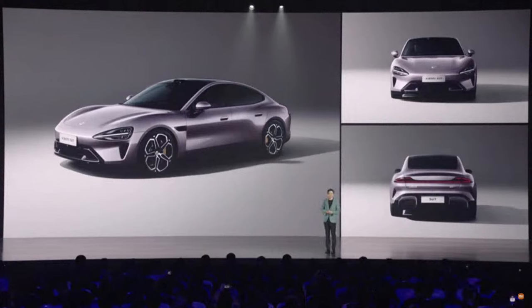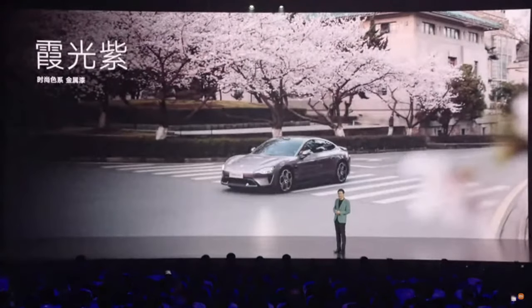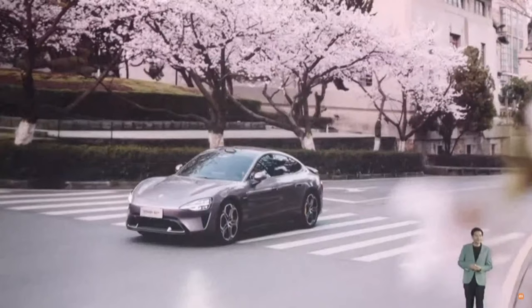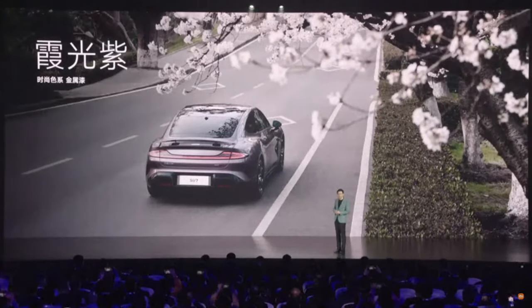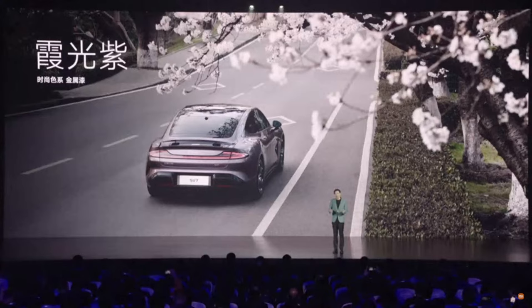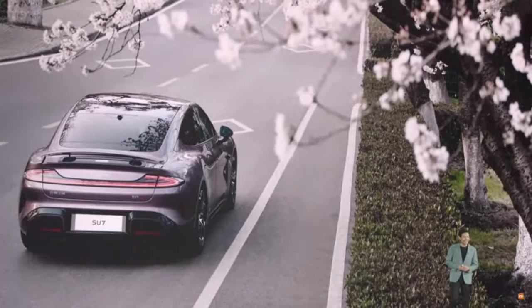Not long ago, my alma mater, Wuhan University's sakura season arrived. And some suggested, how about we do a photo shoot at Wuhan University? This is the result. It's so pretty. And on the day of the shooting, some passersby saw the car and took some photos and it sparked a discussion online. So this color was designed for female customers. But I heard that many male customers are also very fond of it.